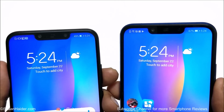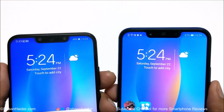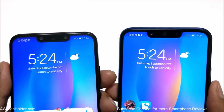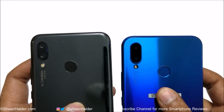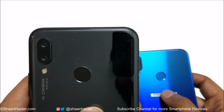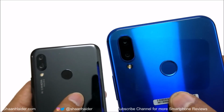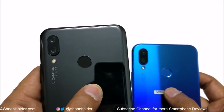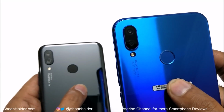Talking about the camera performance, both of these devices come with exact same front-facing camera. So if you are concerned about the front-facing camera, you can go with any of them because both of them got the exact same stuff and the performance is pretty much similar as well. But when we are talking about the rear camera setup, there are some differences. The very first difference is Huawei Nova 3 comes with a dedicated monochrome lens that also works as the depth sensor, while Huawei Nova 3i has only 2 megapixel depth sensor. So Huawei Nova 3 comes with 16 plus 24 megapixel dual rear camera setup, while Huawei Nova 3i comes with 16 plus 2 megapixel rear camera setup.